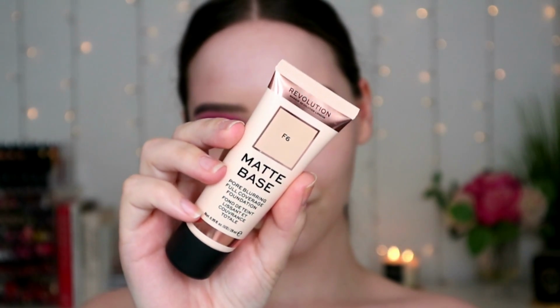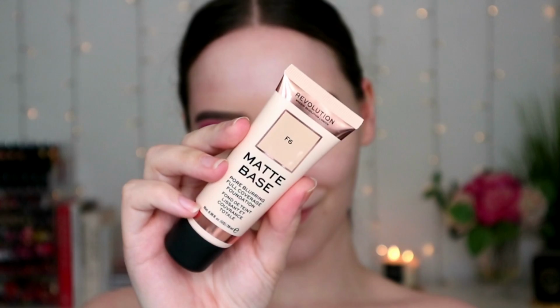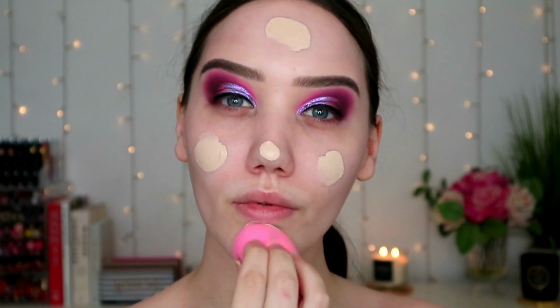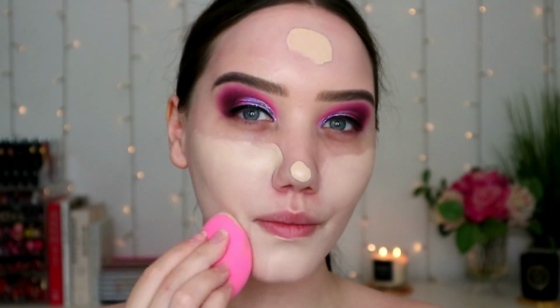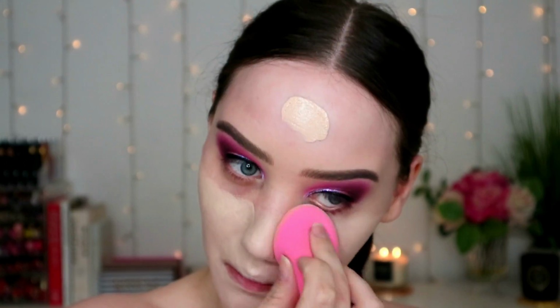And then with this foundation, the Revolution Matte Base, which I put in my best of Makeup Revolution video, these two together, like the e.l.f. primer and this foundation, just go like bread and cheese. You know what I'm trying to say. Look at the coverage. Look at the coverage. I know it looks a bit pale right now, but it all works out, don't worry.